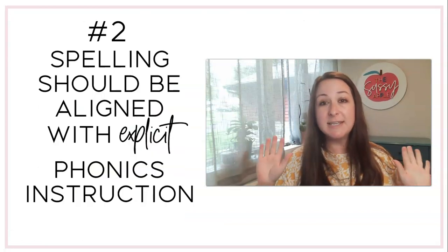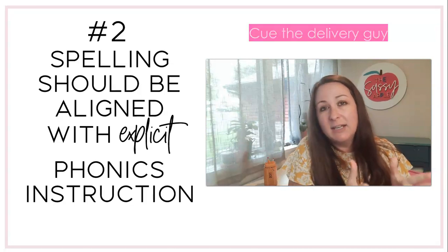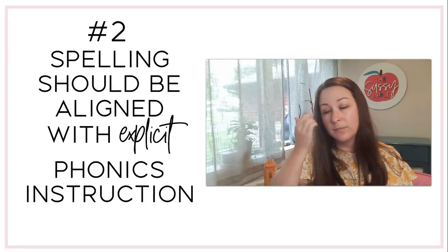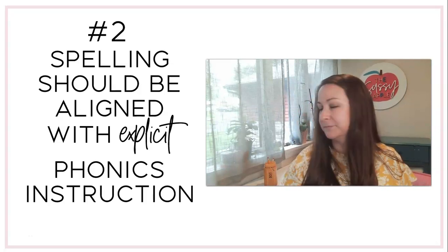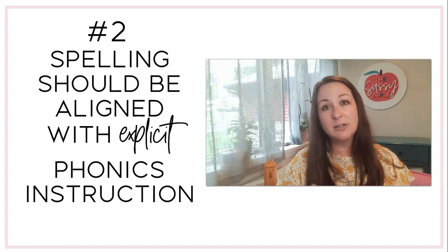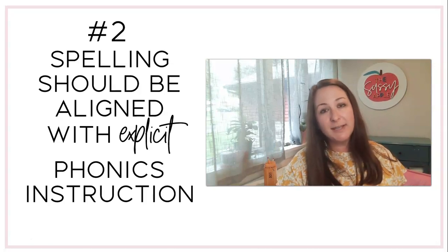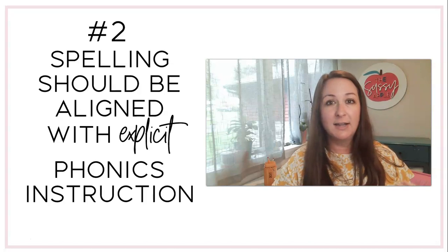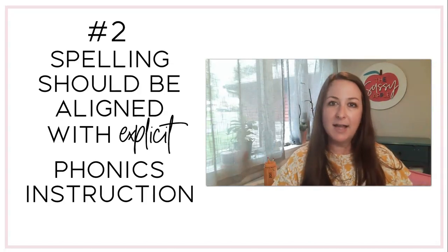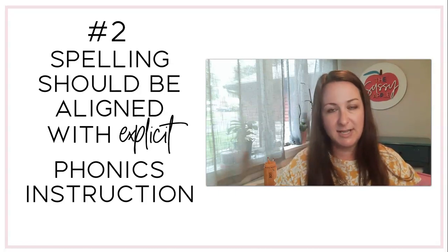This one is the most important one. Spelling is not an isolated instructional activity. Spelling should be intertwined with your daily explicit phonics instruction. So you might use a phonics program already, like Foundations. That's something that our school used. And so I aligned my spelling list with exactly what I was teaching in Foundations that week.